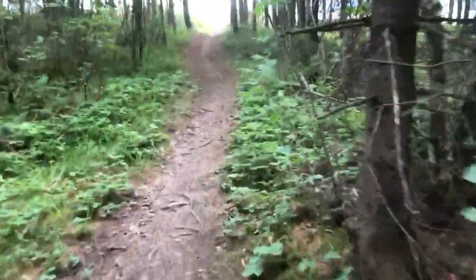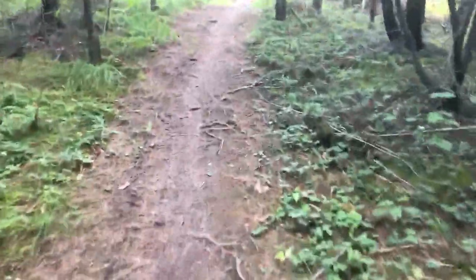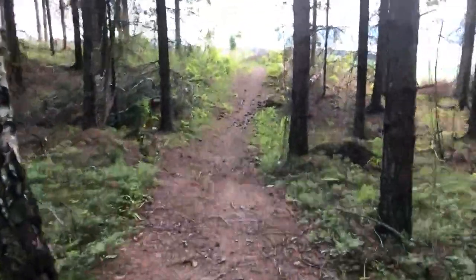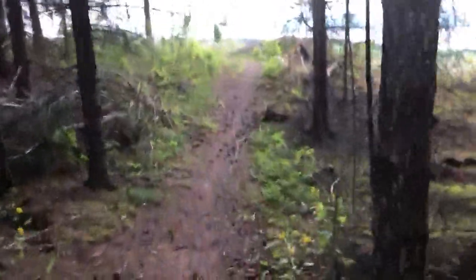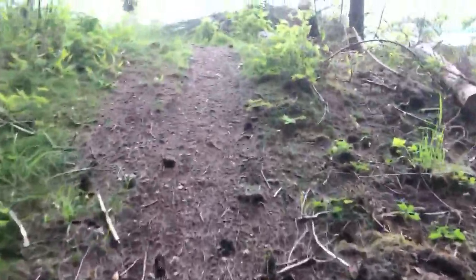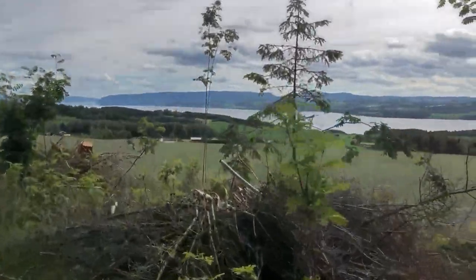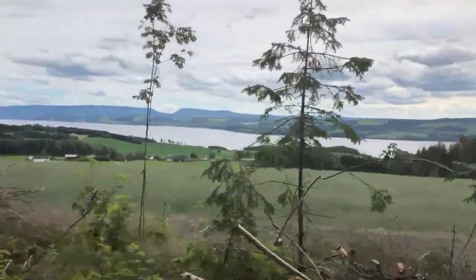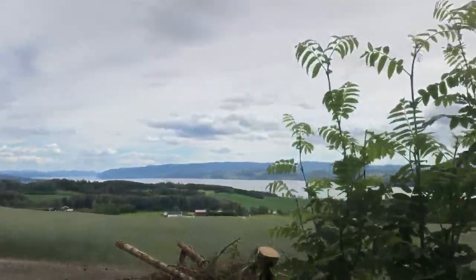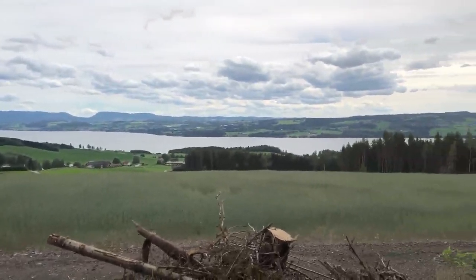I'm speeding up the tempo a little bit. I'm curious. I want to see what's behind that hill. What's there? What are we going to see? Ah, look at that view. So what are we seeing here? This is Mjøsa, all the way.